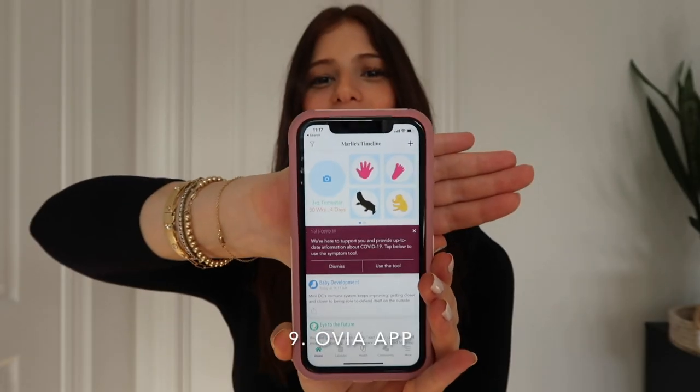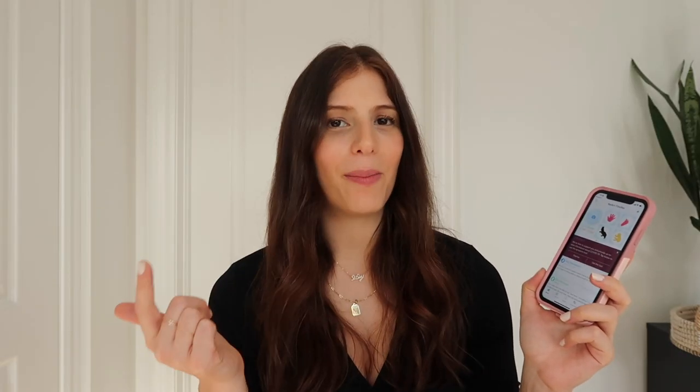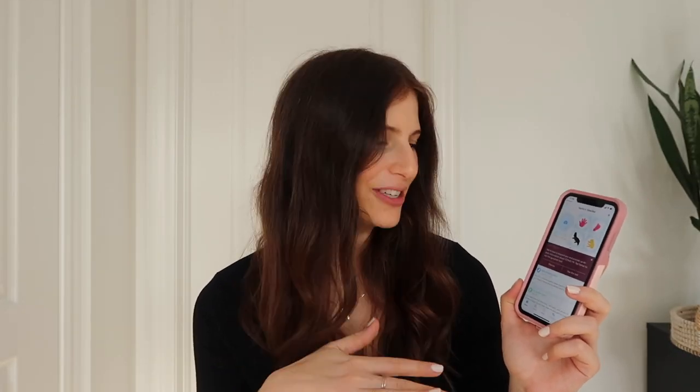And last but not least, product number 9, the pregnancy Ovia app. There's so many different apps to choose from. There's What to Expect, The Bump, but I like Ovia for a couple reasons. One, I really like the way it gives information about your pregnancy and your baby and about your symptoms, like what you should be feeling in your pregnancy. But I also love that you can pick your theme. So it has fruits and vegetables, but then it also has one called Weird Cute Animals.